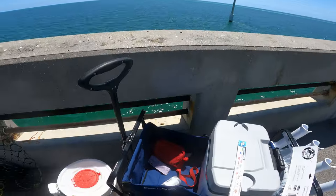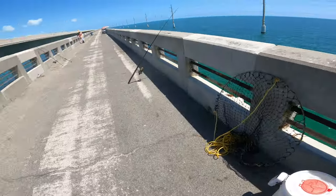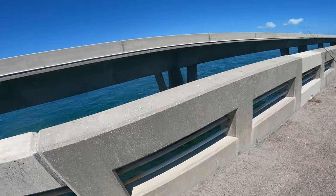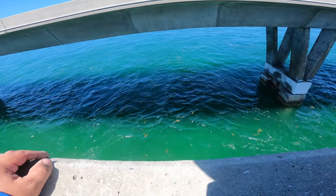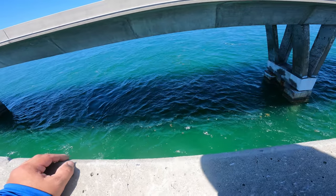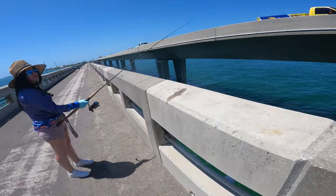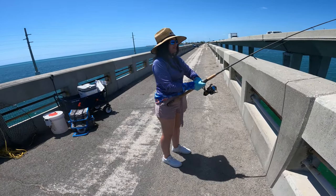All right, so we put in enough time here. We're gonna go grab lunch, regroup, bait up again if we can find live bait. If not, I wanna try to find a place to catch live greenback or pinfish or something. I do wanna use some live bait fish, because these shrimp, dead or alive, they just get picked apart. So we're gonna get some lunch, come back, hopefully catch some more fish.